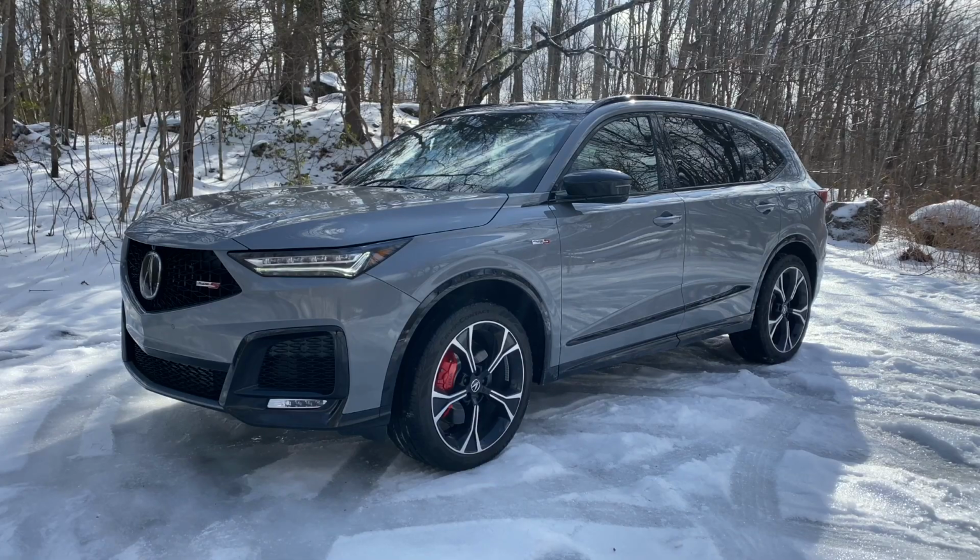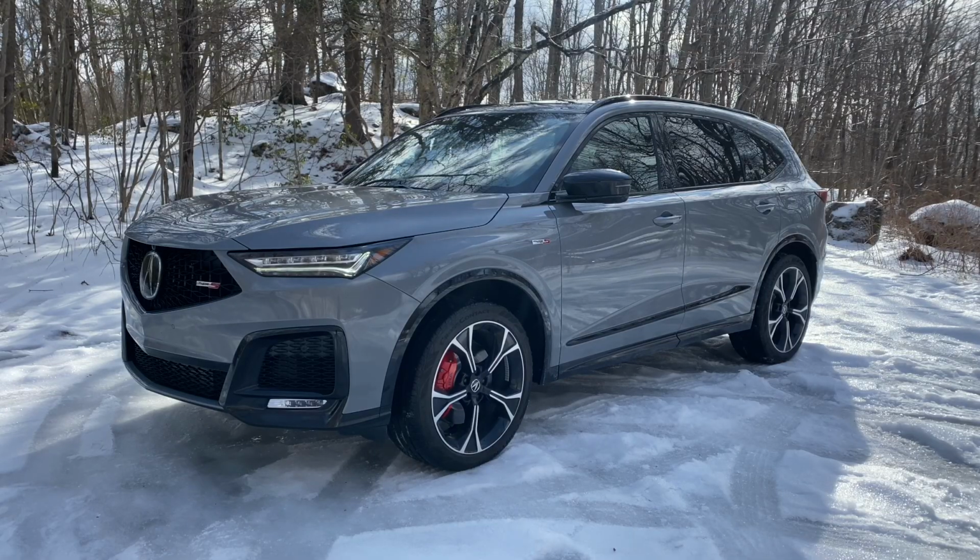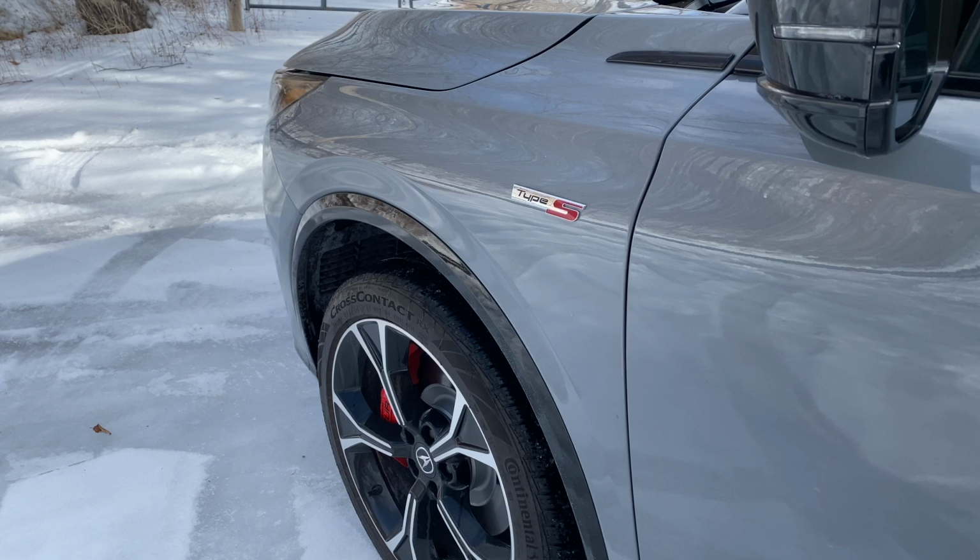The MDX starts at $52,550 for an entry-level front-wheel drive model, $54,750 with all-wheel drive. But this top-of-the-line MDX Type S we're looking at today starts at $76,600 and comes fully loaded.